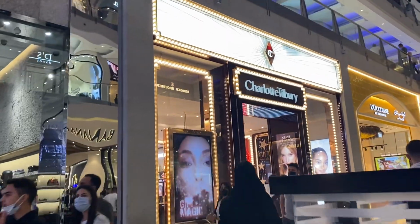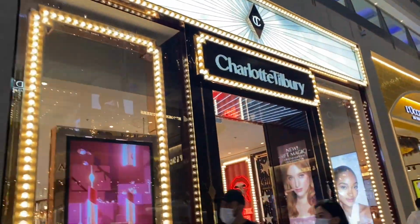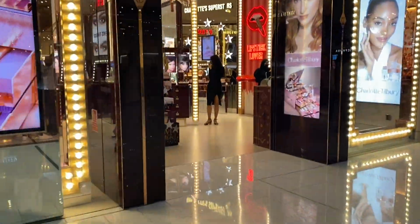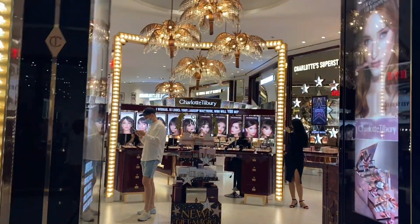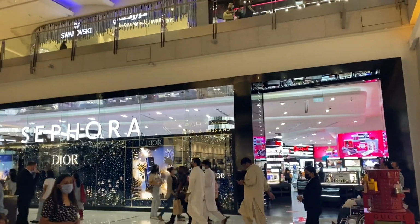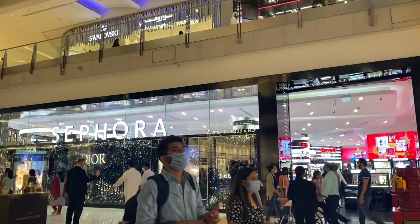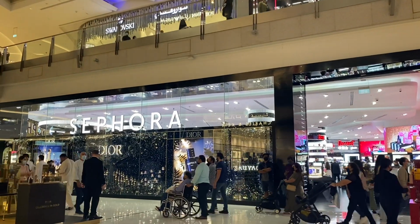As you can see, Charlotte Tilbury is out here, so have a look at Charlotte Tilbury. So this is the Sephora, which is one of my favorite makeup brands.